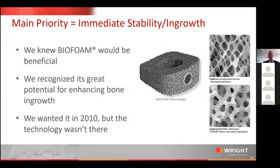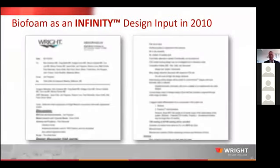Our main priority when we're talking about trying to upgrade the Infinity was, how do we get better ingrowth? How do we get immediate stability? And we've always known that Biofoam, commercial titanium coating, would be beneficial on the Infinity total ankle implant. We recognize its great potential for enhancing bone ingrowth. We wanted it in 2010, but in 2010, 10 years ago, the technology wasn't there to place Biofoam on the Infinity implant.